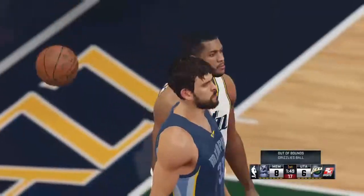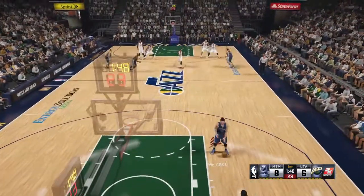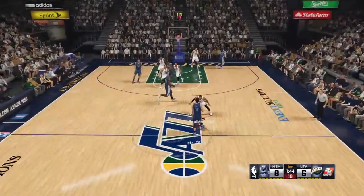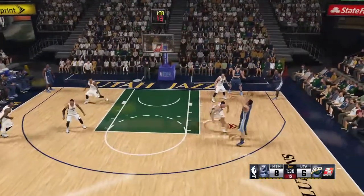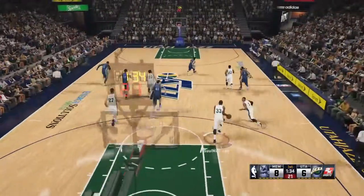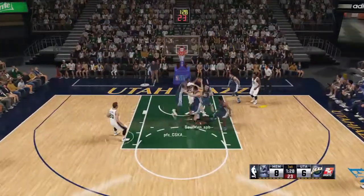Hayward kicks to Favors. And it's going to be out of bounds. The Grizzlies will take it. Both teams deciding to change it up. The Grizzlies have gone 3 of 5 shooting the ball so far. They set the pick. Dishes it to Lee. Let's go. That's short off the rim. Ill-advised shot selection right there, Clark. It really was. I mean, very low percentage shot there.